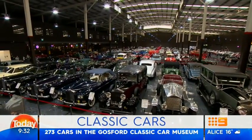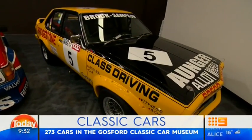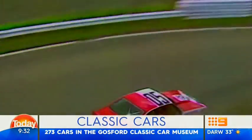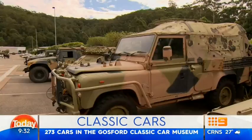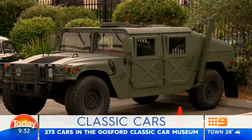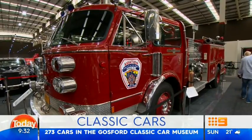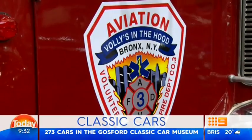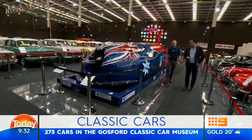At the moment, these former beauties from Bathurst, including the classic number 5, once driven by the late great Peter Brock. They've got a Torana 1, they've got a Torana 2, and the collection just goes on and on. Everything you can imagine. Outside in the car park, you'll even find some military vehicles, but back inside, some real special stuff. This New York fire engine, they tell me, helped at Ground Zero on September 11.